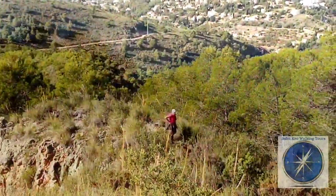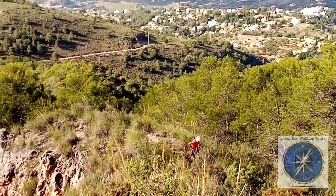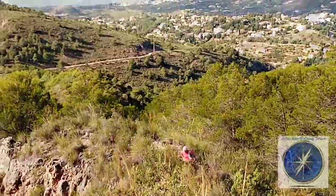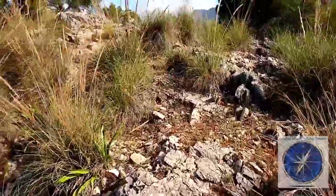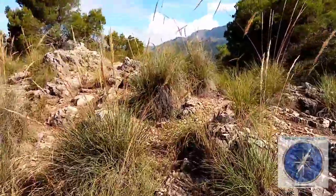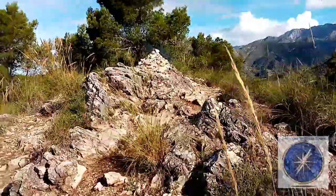There is some fantastic hiking up these mountains. Trails are good, although there are very few good maps, let's say, and there's almost no signs. But if you know your way around, or if you follow with a guide like me, you can have some really good trekking up here.